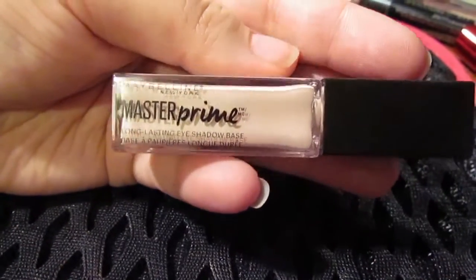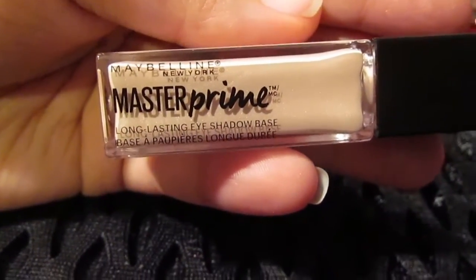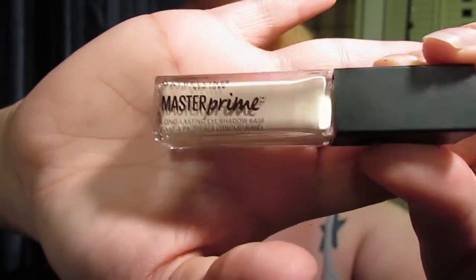So now I'm going to be rolling into eye products. The first one I want to talk about is this Master Prime. It is a long-lasting eyeshadow base. This comes in 3 different shades. I'm not even sure why they come in 3 different shades. I don't know. Can somebody tell me that? Because I'm not entirely sure the reason. I got this one, it doesn't even say. But I think all 3 of them kind of do different things.